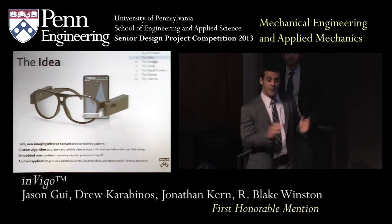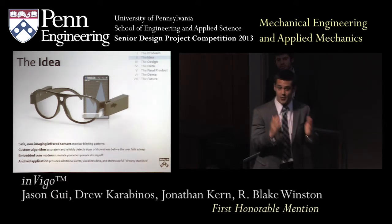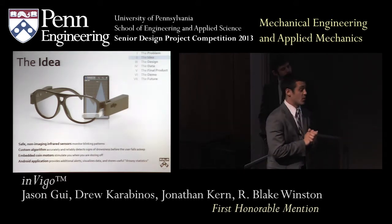So the solution that we came up with is these simple non-imaging infrared sensors to detect blinking patterns. What I mean by non-imaging is they actually just shine a soft IR LED light on your eye, and we measure the amount of infrared light that's reflected off of your eye. We'll look into that a little more in detail in a second.